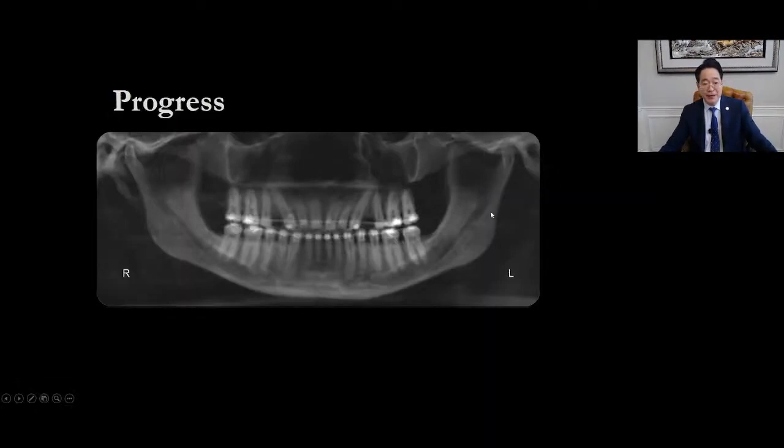After we opened the space for upper fours, upper 3 roots were tipped distally. Now we have to control the root angulation. What is the ratio between the upper anterior torque and root angulation?